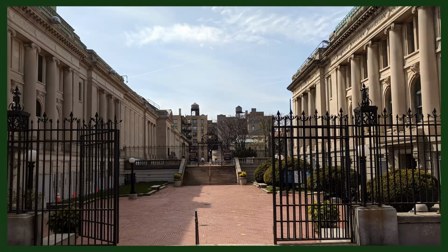But notice how the buildings, you're seeing them from the side, which was not part of the Beaux Arts principle. The Beaux Arts principle would have been to see them straight on in their setting, so that you have both the building and its setting all working together.